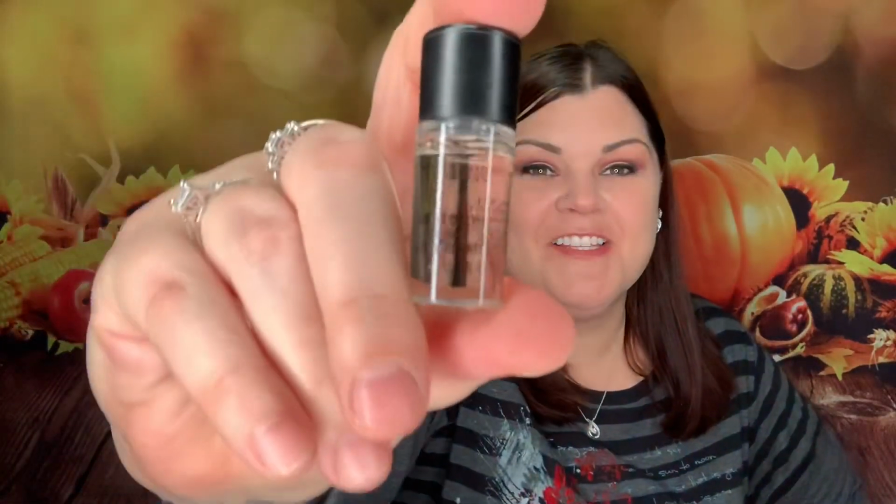And then the last thing in here is this MAC cleanser, which I get these all the time. Every time I order from MAC, I get these for free. So it's kind of weird that they're putting in free products. These are supposed to be like deluxe sample sizes, and you normally don't get deluxe sample sizes for free, but this is definitely a free sample guy right here.